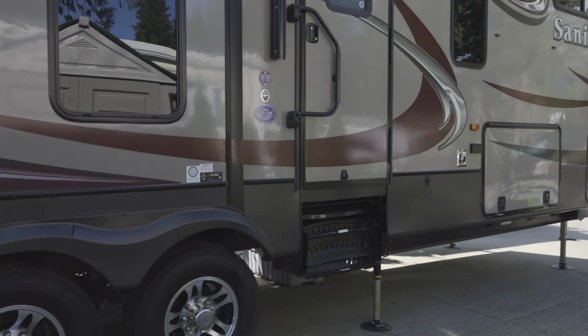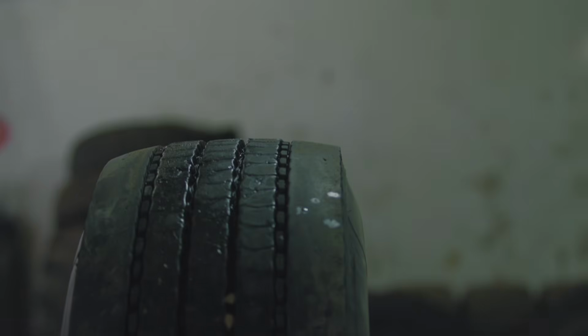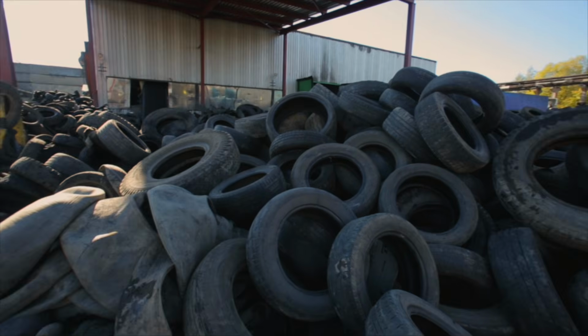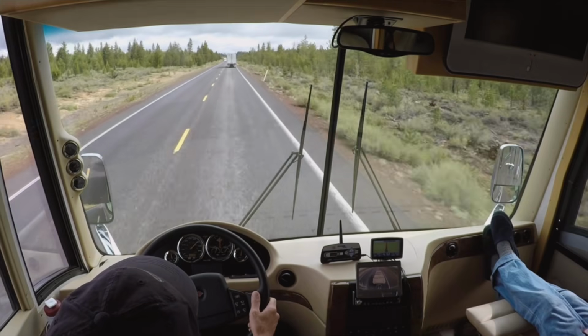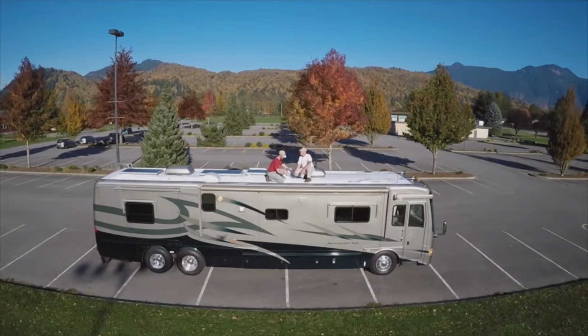In fact, the tires on an RV typically need to be replaced while there's still plenty of tread left. So how exactly do you know when to change them? And is there anything that you can do to ensure that they last as long as possible? We're joining John from the RV Geeks in Redlands, California, as he takes a break from life on the road to provide some insight and tips on this very topic.